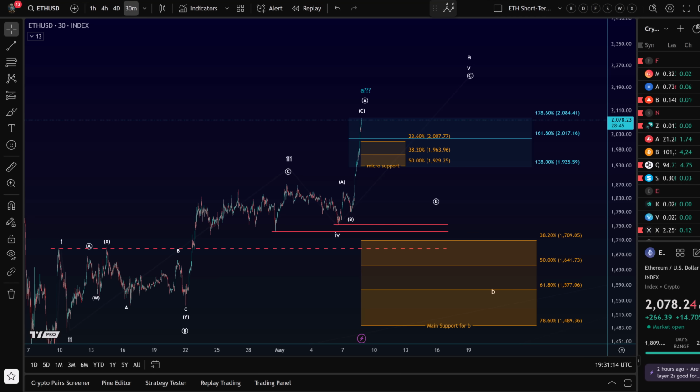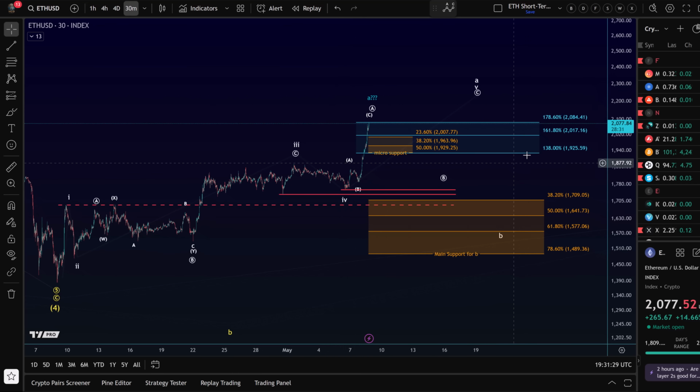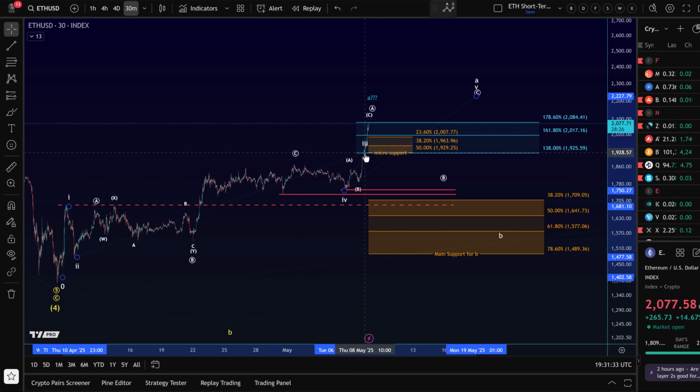Well, the Ethereum chart has pushed quite a bit today. We're currently witnessing a fifth wave to the upside unfolding. And honestly, it's now reached all the levels we needed it to reach. It's reached the 1925 level, which was originally my target for the third wave, but the third wave didn't quite get there. In the fifth wave, even more impressively, the price has now pushed to $2,084.